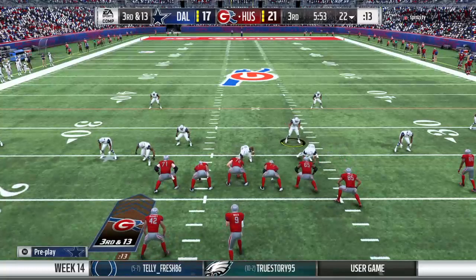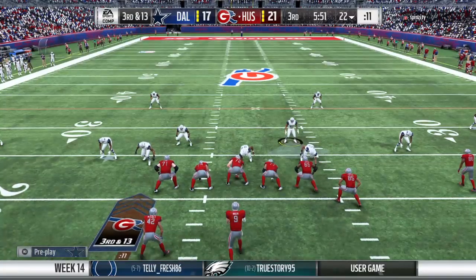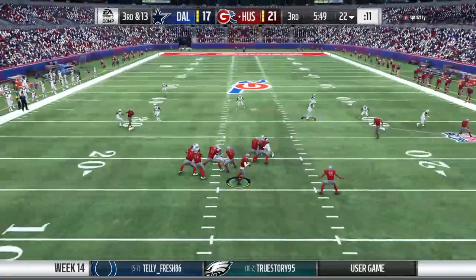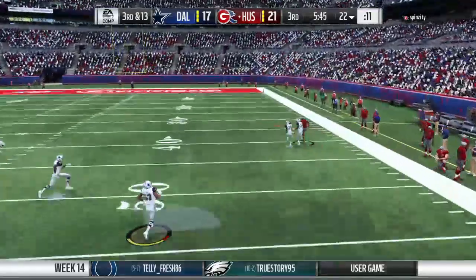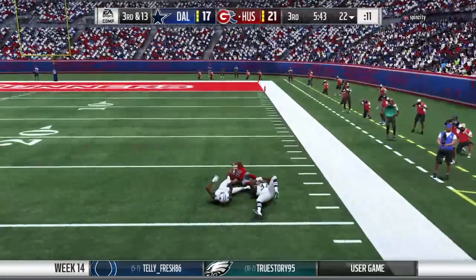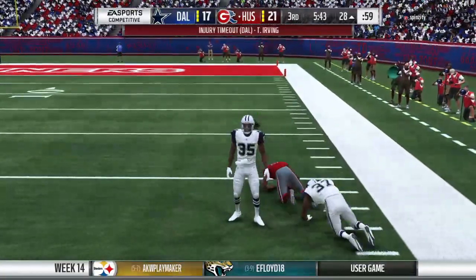Detroit! Off the play fake, here's Rosen. He's going to sling this deep downfield. And that's caught inside the 35.